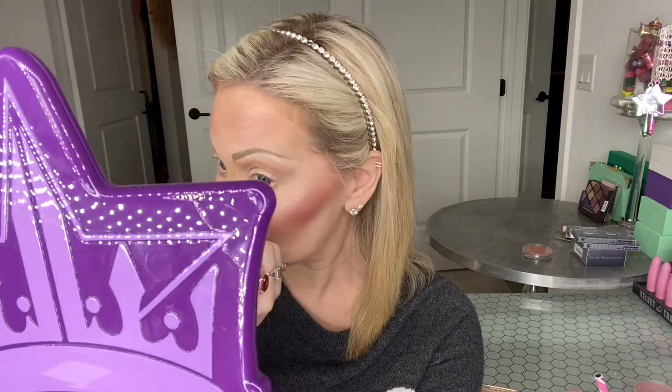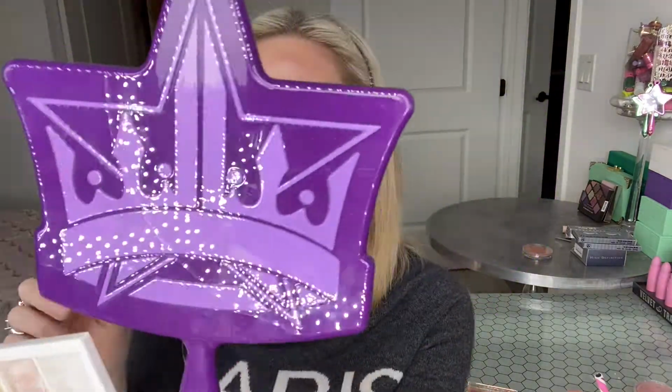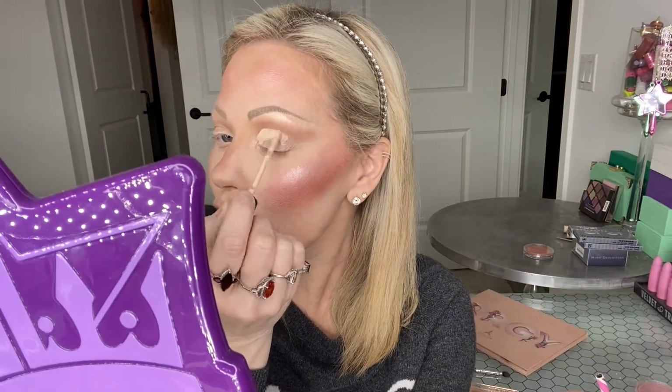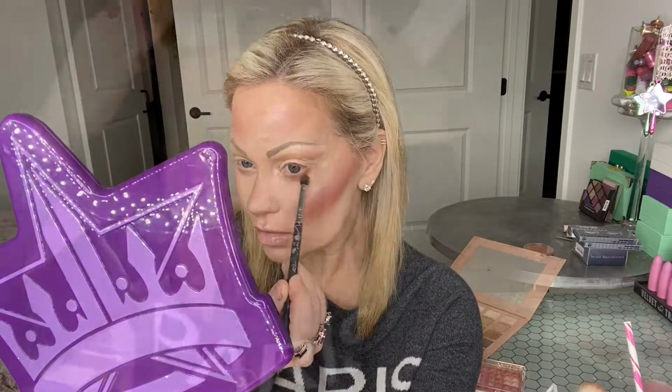Yeah, so I think what we're gonna do is we're gonna actually use this color on the lid. So let me do a little soft cut crease. Sorry about my Muppet hair.